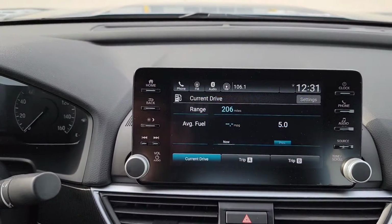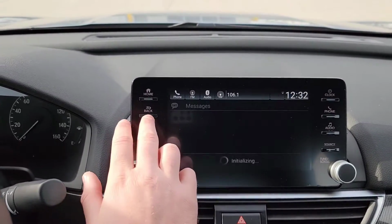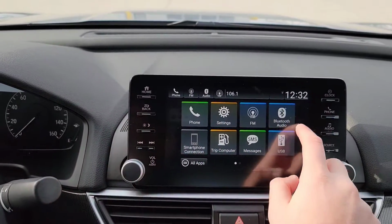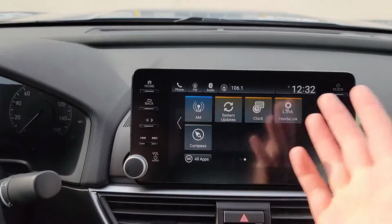So you got a little more cool information stuff going on. You got your text messages. Don't have anything paired right now. So you guys can kind of see, you got your time right up here. Just quick little visuals, guys.